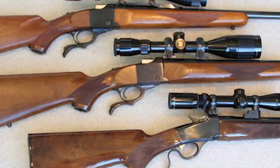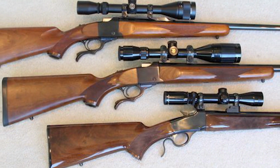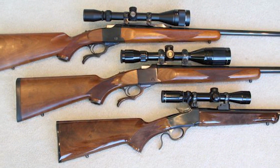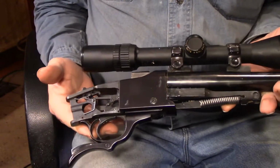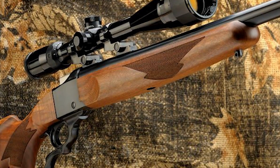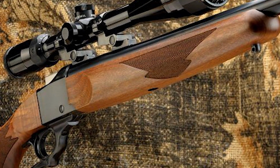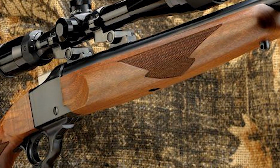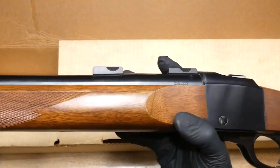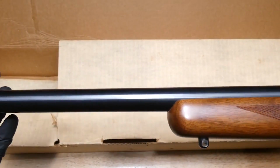As for its features, it's all class. The integrated scope mount sits on a quarter rib for solid optics placement. Triggers hover around 3 to 4 pounds and many come crisp right out of the box. The beavertail forend gives you a stable platform off a rest, and the tang safety is ambidextrous and intuitive. Finish? Ruger nailed it. Polished bluing and walnut that feels right in your hands.